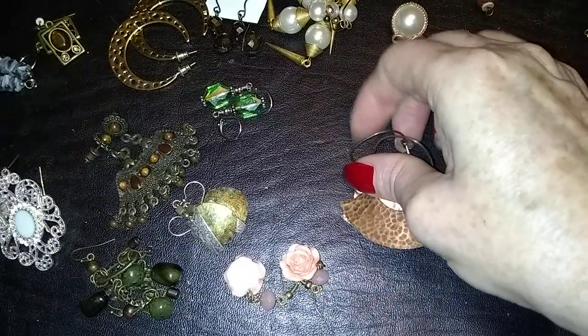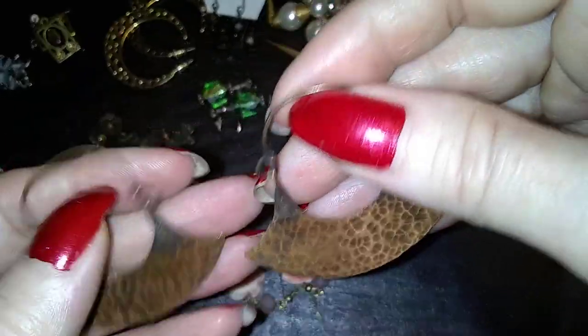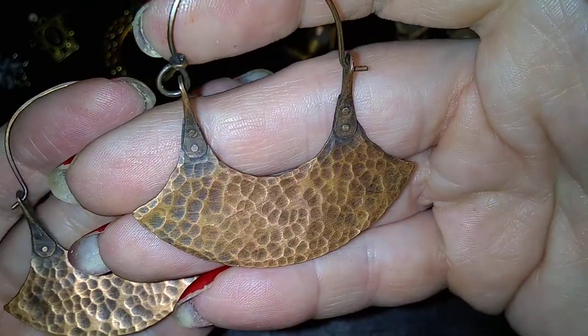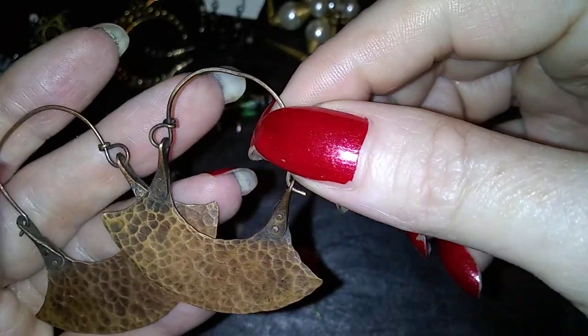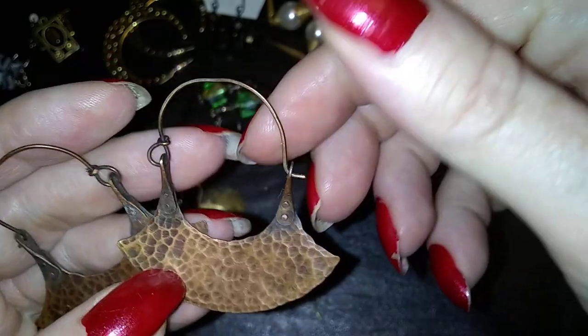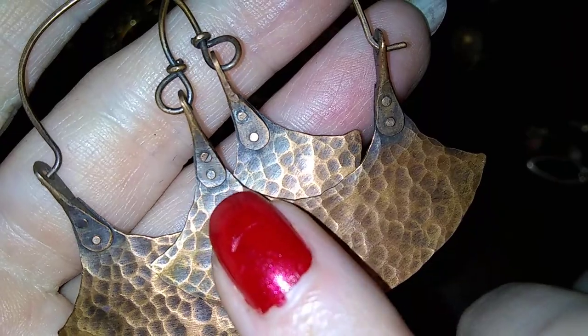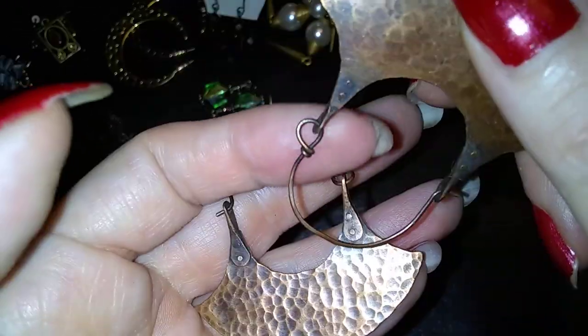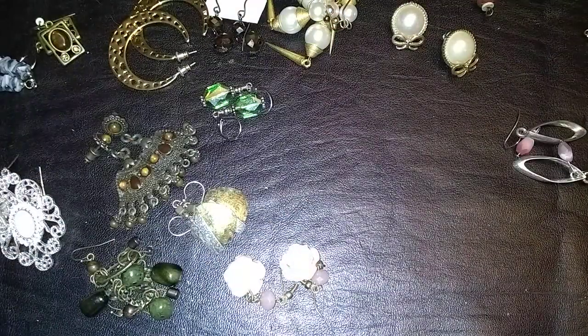These are neat. They look like guillotine blades. But they look very Viking. They're artisan made copper earrings. Aren't they cool? I love these. This one's a little bit bent. But they're really, really well made, and I'm very surprised that they're not signed because the work is very fine. Look at these little bitty rivets. Aren't they gorgeous? I love these. I'd be hard-pressed not to keep those, because copper.